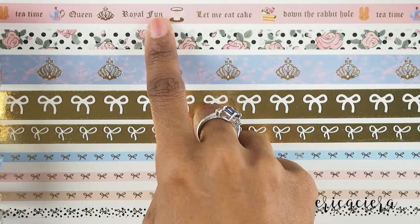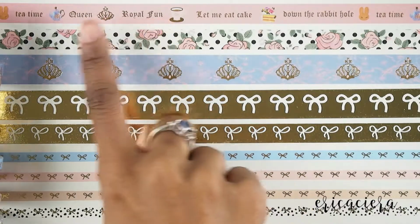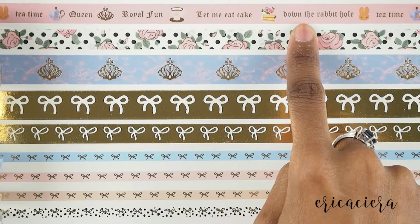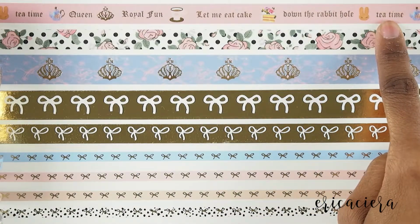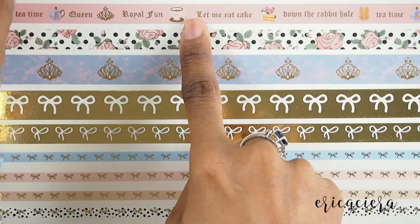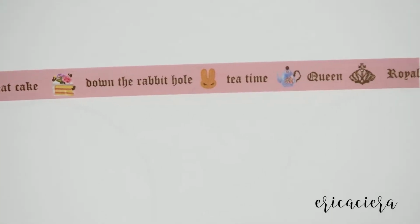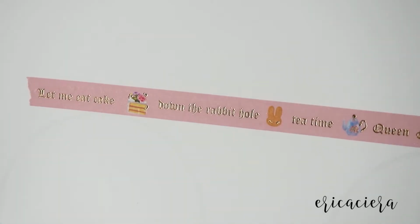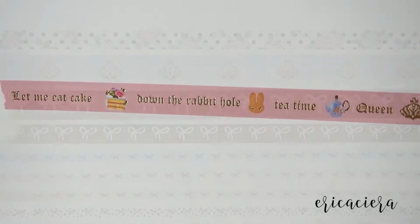This one here is a pink background, and it has Tea Time, Queen, Royal Fun, Let Me Eat Cake, Down the Rabbit Hole, and then it starts all over again, and it has little icons in it, and it is foiled in gold as well. This is what the washi looks like up close, and it is foiled in the champagne gold.